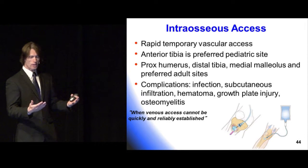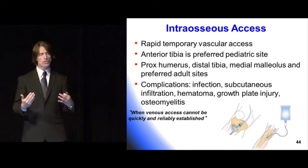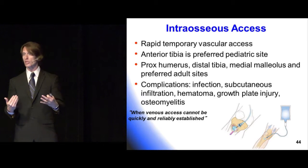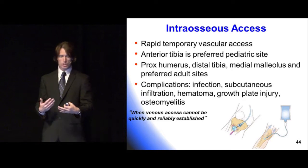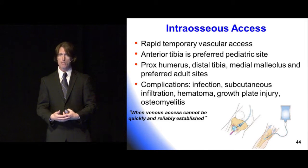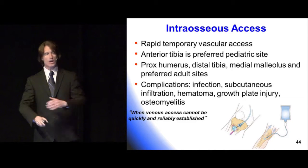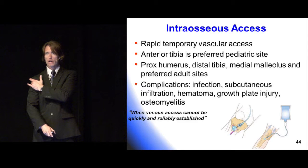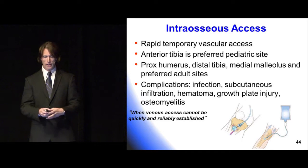Anterior tibia is preferred in pediatric patients, but they're moving this way a little bit for peds also, but for adults, I definitely go proximal humerus. You can still go the tibial site there, distal tibia. You can even go proximal tibia. I've converted my practice. I use these a fair amount of time to get good access. They're safe, they're quick, and if you just feel, this is not hard, you feel the greater tuberosity, this is not a complicated instruction. If you can feel it on somebody, you drill into it. You're done. It's very simple.